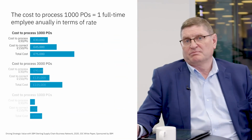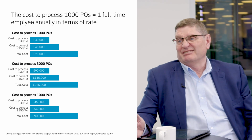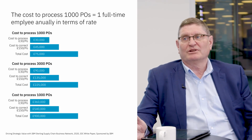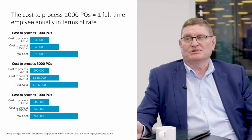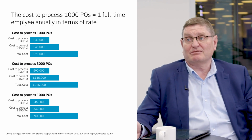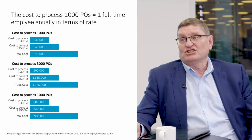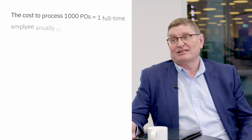A recent IDC report showed that if you're processing about 1,000 purchase orders, whether that's in a month or a year, that's pretty much costing you the equivalent of one full-time employee because of the error rate. They've got about 30% error rates happening with that. So you as an organisation can scale that up. Are you doing 1,000 a year, or are you doing 1,000 a month? The sort of costs involved in doing that process is quite important.